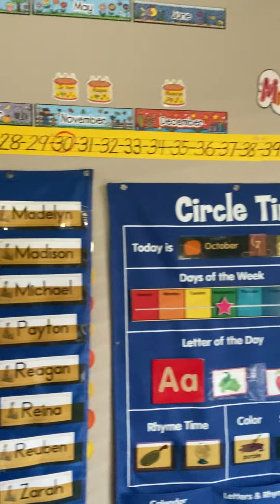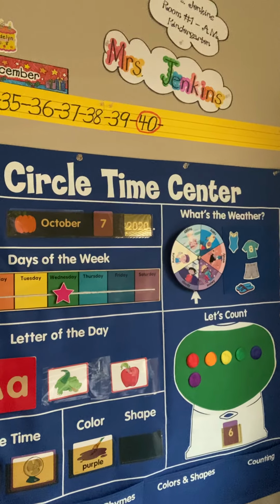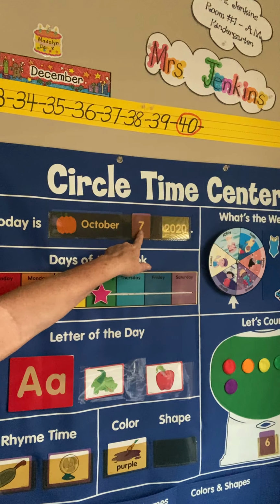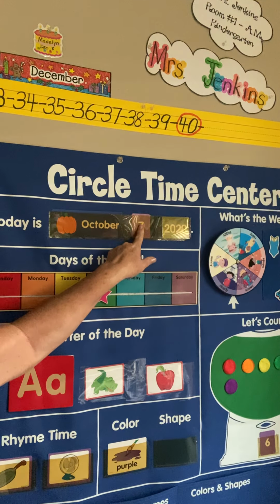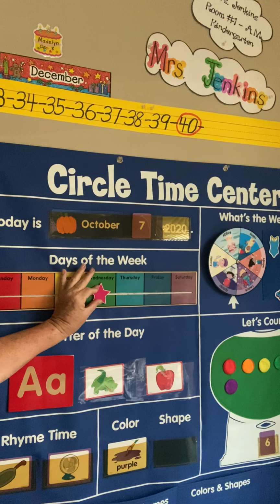You know what? I forgot to show you over here, didn't I? I did change some things over here. Okay, so on our circle time pocket chart, I went ahead and put up October 7th, 2020. So I put the number 7 up. And then yesterday was Tuesday. We slide this over to Wednesday.